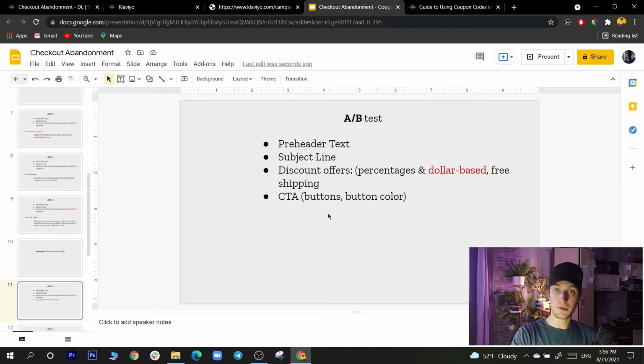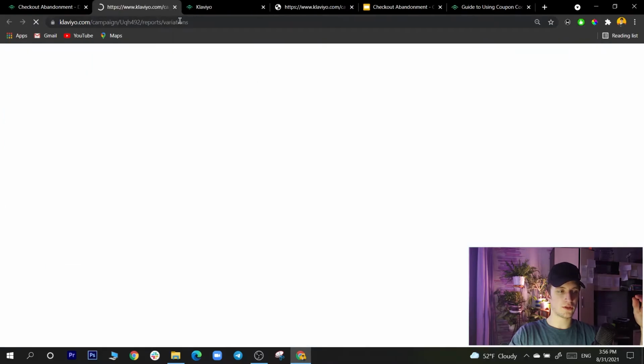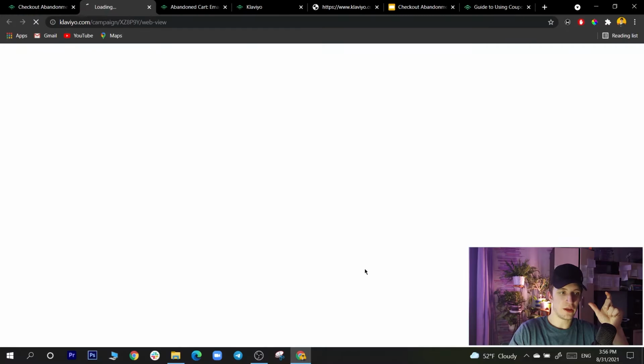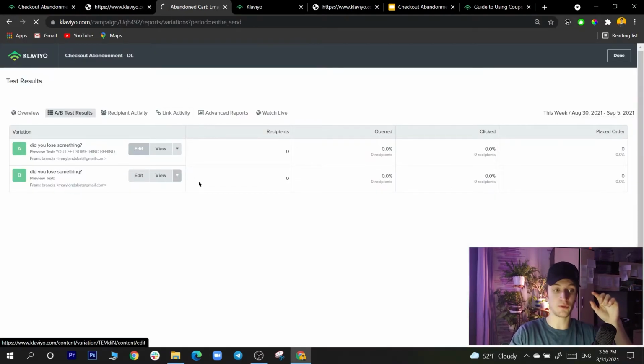Also want to test this one, and I'm not talking only about emails like this, where you're checking out these buttons. But the point is, you can split test button colors, button layouts, button copy. Call to action, because it's literally call to action. You literally call people to take action. Like, hey, listen, view the product, or check out, or continue to check out. You want to split test that, right?